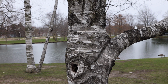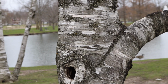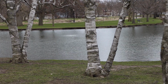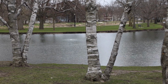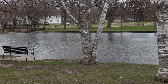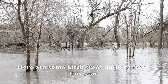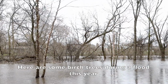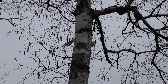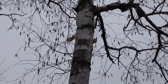Birch trees are another wetland species because they love to, as Mrs. Buckner would say, they love their feet wet, which means that their roots like to be wet all the time. So to make that happen, they gotta live near water. Look at that up there. The bark's falling off like paper.